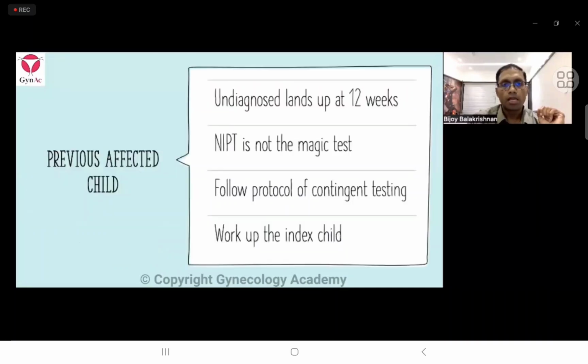The last scenario is when you have a previous affected child that hasn't been worked up and they land up at 12 weeks. There again, doing an NIPT is of no use because NIPT is not a magic test. It is only useful for a few chromosomal abnormalities. And if a previous child comes up which has not been worked up, follow protocol. Follow the same protocol that I talked about. And in the meantime, if it is possible, work up the index child.